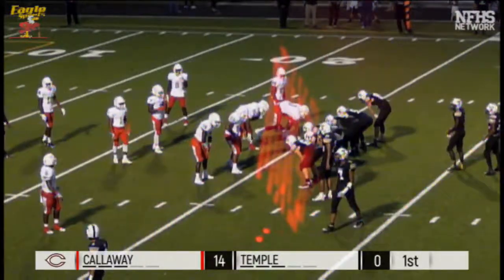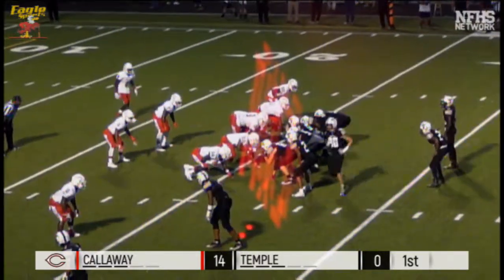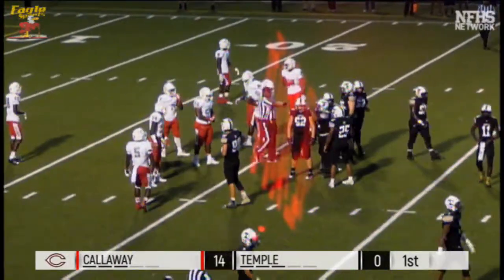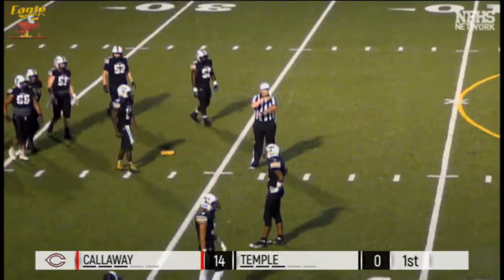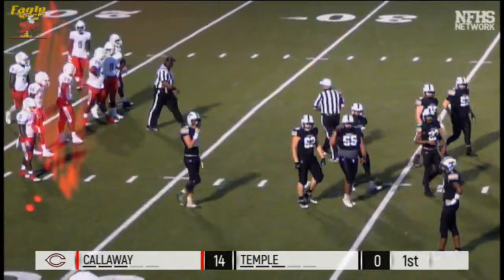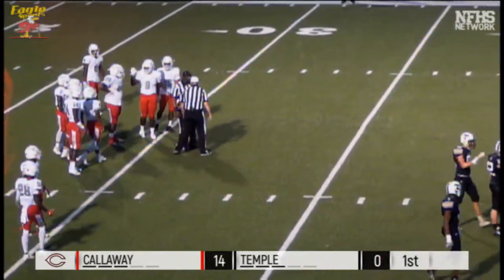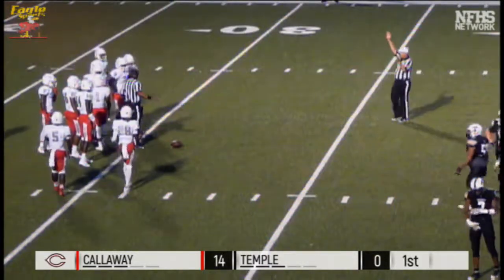Back in the shotgun again. Ivey next to Tanner. Twins to the near side. H-back left. They're setting up in the same formation to run the power toss to the left side. We're going to have a false start on Temple, and that'll back them up 5 yards. And every time they've rotated that H-back to the power side of the formation, they've run that toss sweep. So look for that, and also look for them to run play action off that later in the game. So after the penalty, it'll be a 2nd and 10 for the Tigers at the Callaway 31-yard line.